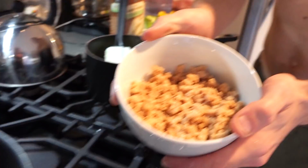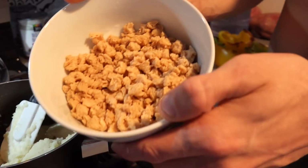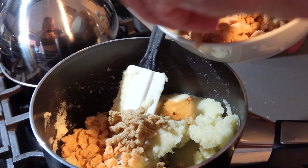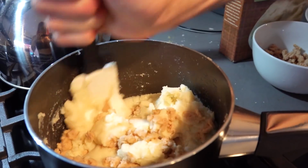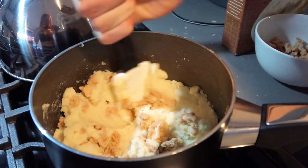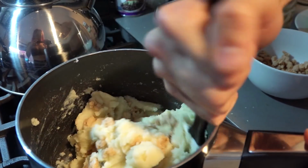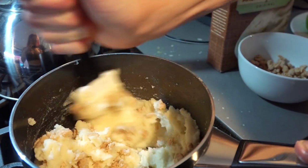And then the last thing is we have our soy chunks that I hydrated. I'm gonna add about half of these to the mashed potatoes just to get some protein in there, and then I'm gonna have the other half on the side just to eat regular, okay? And then I am going to take these mashed potatoes and put them inside of the bell peppers and have it with a side of some mushroom steaks. So let's see what that looks like right now.